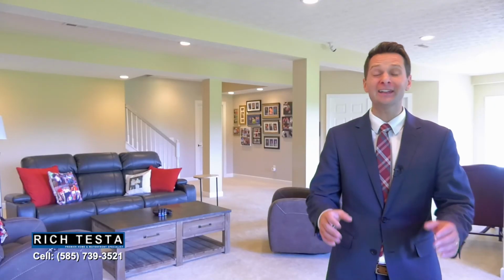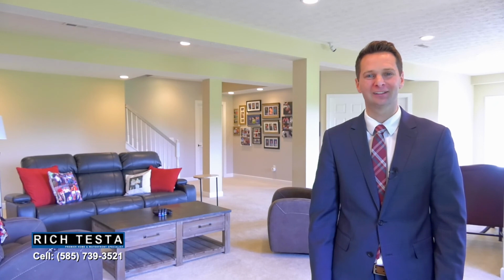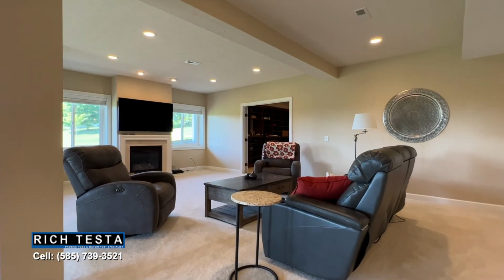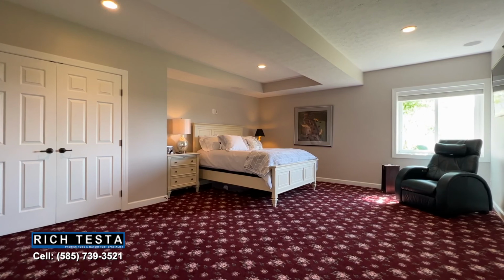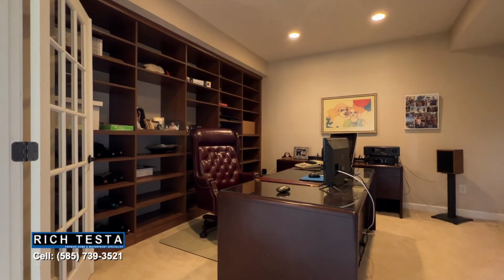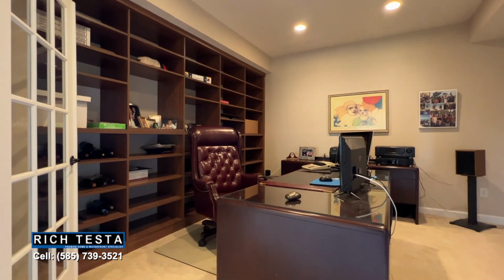The quality and exceptional living space continues with a finished walkout lower level, featuring a bonus room with recessed lighting, a gas fireplace, and private patio, a spacious bedroom, a full bathroom, and office with built-ins, plus a workshop and additional storage. This could be a great in-law suite.